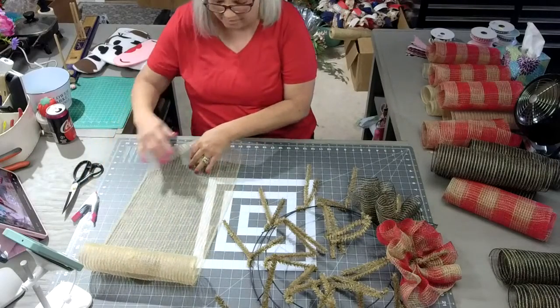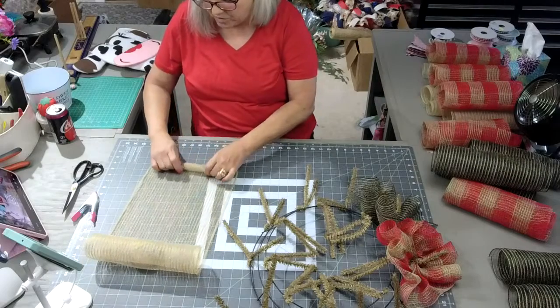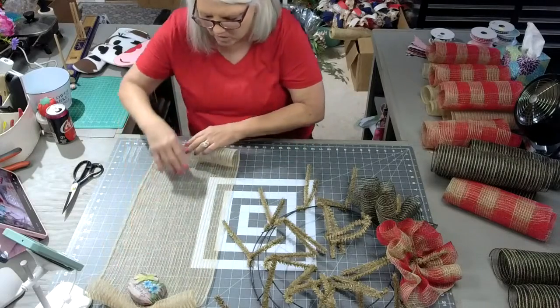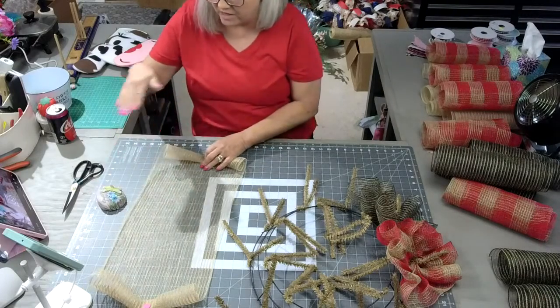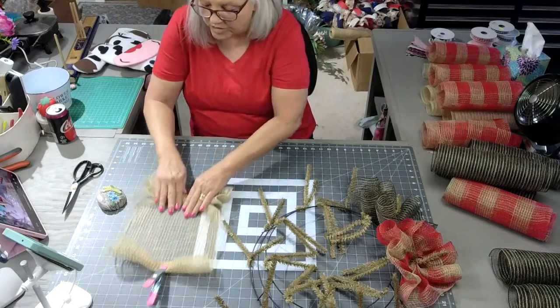So we're putting 3 different colors in it, but all together, cutting it at 30 inches, you only use about a roll and not even a half. So you have those other pieces to either make another one or something else.